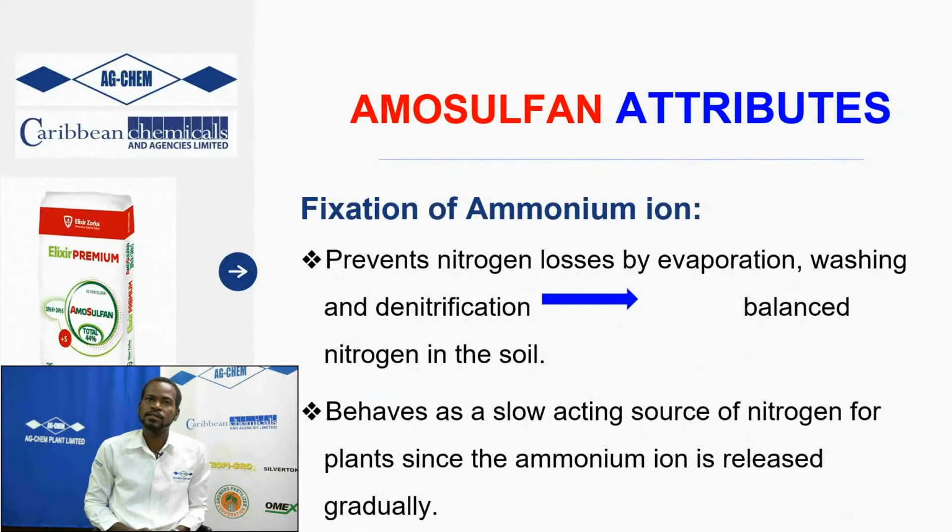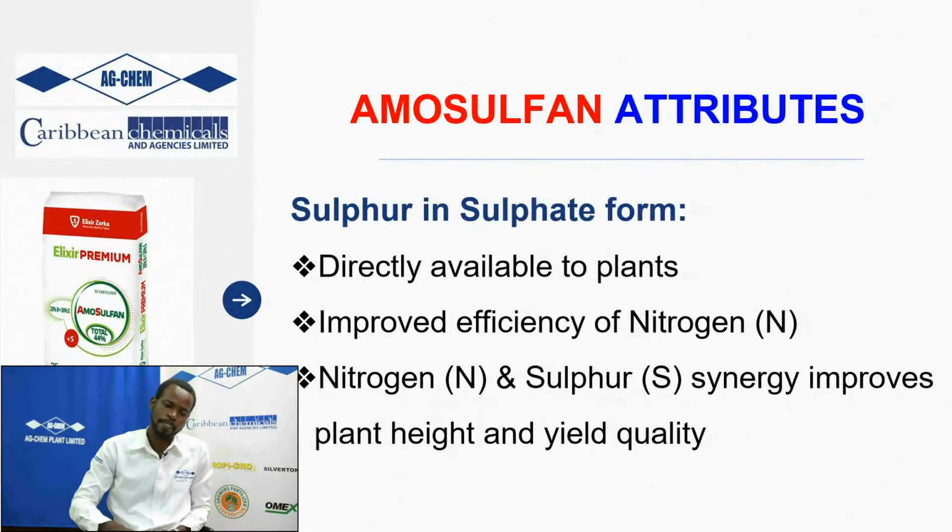Secondly, it behaves as a slow-acting nitrogen source. Because the molecule is even larger, you're gradually getting a source of nitrogen. So your application will last longer, and you get more yield from each application. Next. All right. So more attributes.